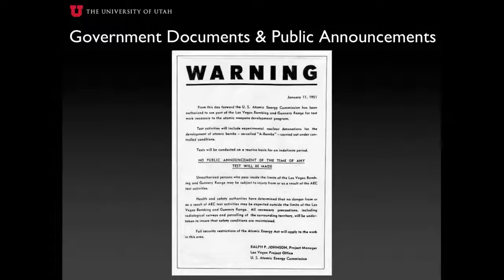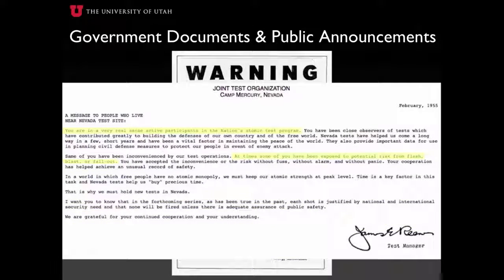The Atomic Energy Commission put extensive amounts of time and energy into presenting a positive image of itself and nuclear testing to the surrounding public. Brochures and public announcements were made describing the importance of American nuclear superiority and safety measures taken by the AEC during atomic testing. Residents of St. George and the surrounding areas were told they were a very real part of national defense through nuclear testing, a statement designed to spark their patriotism.